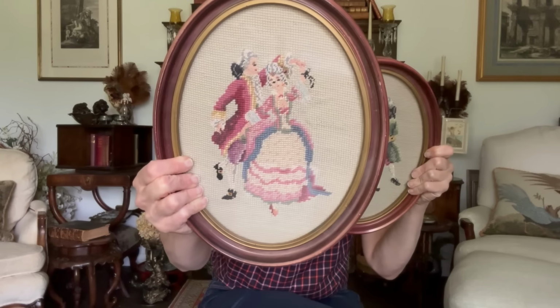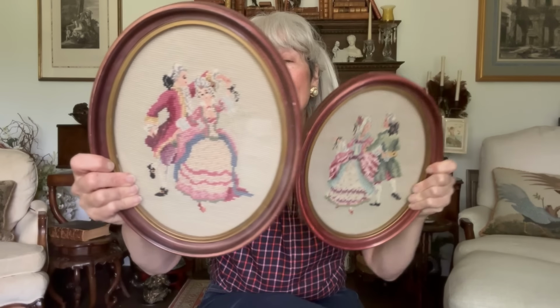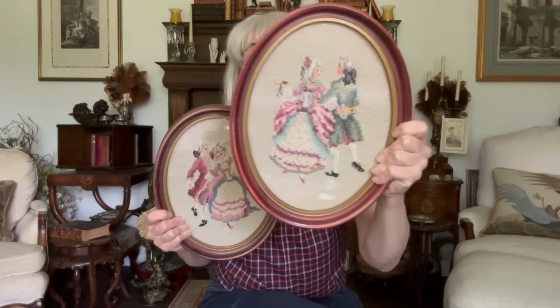And then you guys saw the pair of needlepoint dancing French courting couple, probably doing a little minuet there. Nice size, oval shape, 100%. These are gonna fly out of the Etsy shop. Got the pair for $20. I will probably list these for around $50, maybe $53. I always have to consider the Etsy fees when I am doing a listing.